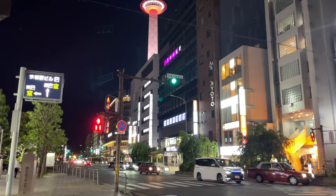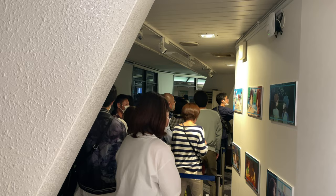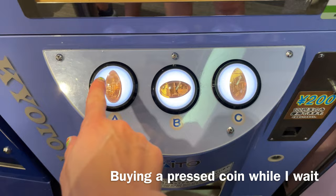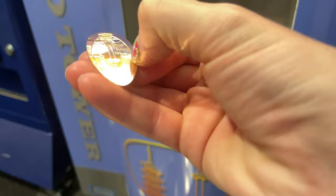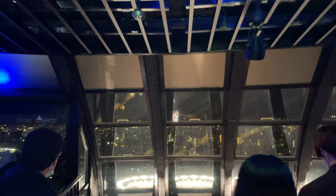It's getting late, but the night is not over yet. We want to go see Kyoto Tower, which has the best view of downtown Kyoto. The line's pretty long, but I think it's going to be worth it. Here's my beautiful Kyoto Tower coin, and finally, here we are, entering the topmost floor of Kyoto Tower. Let's see what the view looks like from up here.